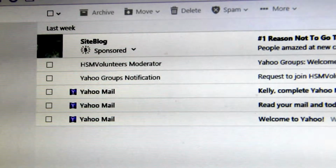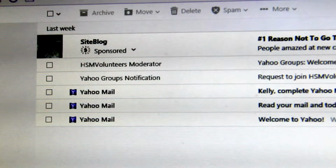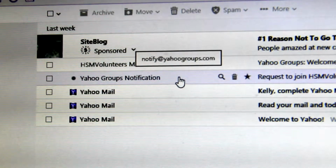Okay, so here I am in my Yahoo mailbox. I did go ahead and zoom in. As you can see, I've received two new messages, and this is what you're going to need to look for to see that you are approved. One is from HSM Volunteers Moderator, and one is Groups Notification.